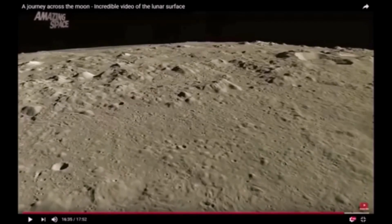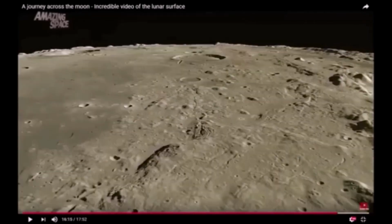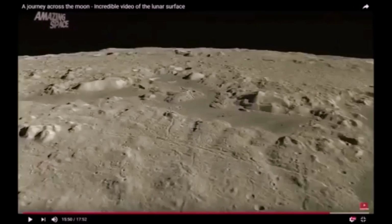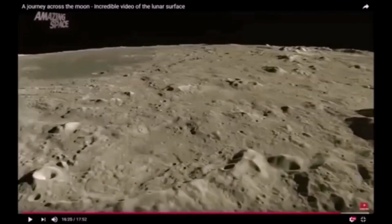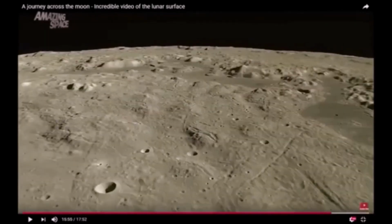Now, I have serious doubts about the authenticity of this. This terrain, I think, is fake, but certainly the orbital motion is realistic. Okay, so let's go through that. Now, watch that big crater coming from the top. Okay, I'll run through it one more time. Again, things are moving quickly out of the field of view. Even within the field of view, they're moving very quickly.